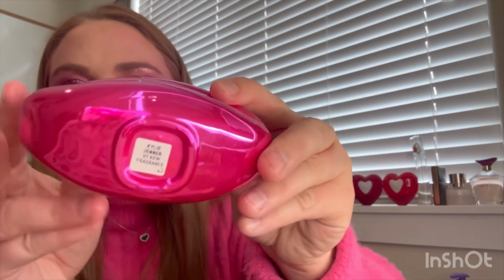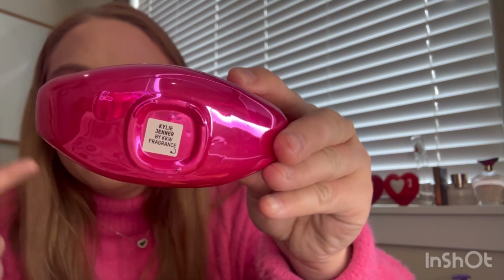Okay, last one I'm putting in here. This is the 20th one. This is a long video, but this one to me is the most Valentine's Day out of them all. This is Kylie Jenner by KKW Fragrance. So this is from Kim Kardashian's old fragrance line, and this was the collab with Kylie. It's called the Pink Lips. So there's 3 of them: red lips, pink lips, and nude lips, and this is the pink one.